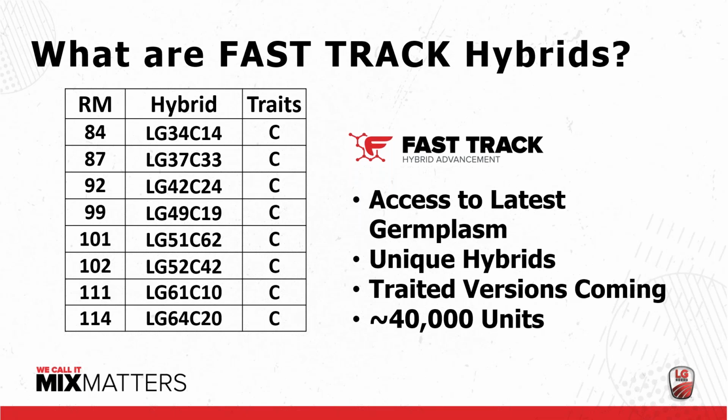On average, we're bringing these products to the marketplace usually a year earlier than what we traditionally have. But we have some things in place that help us do that, and that is that these things have to be head and shoulders above what they're being compared to. When they are unique germplasm, unique products, then we're going to bring them to the marketplace faster. Traited versions will be coming along. This is a much smaller volume on these products than the 265,000 units you saw for the Mix Makers. Craig, let's start with you on this list.